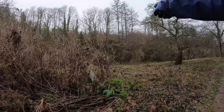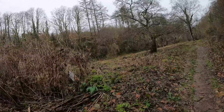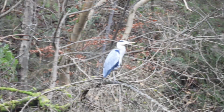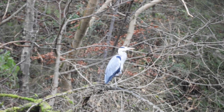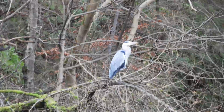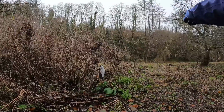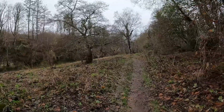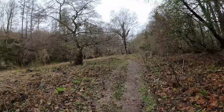Look at that beautiful sight there, the top of that branch that's snapped off and above the water there, grey heron. It's just perched on the top of that tree that's fallen over from the embankment, just watching over the water, looking for fish for his breakfast.